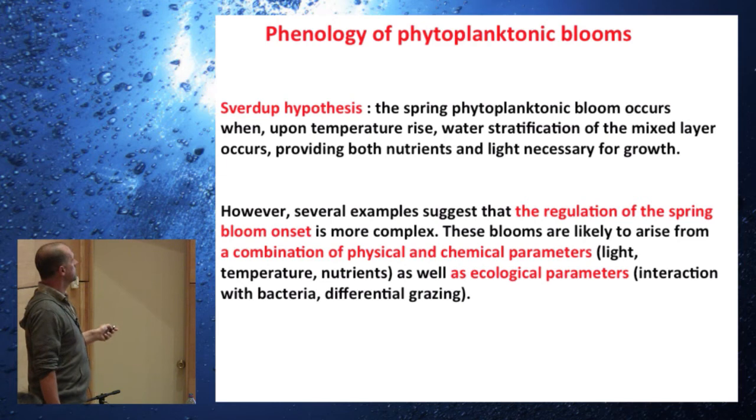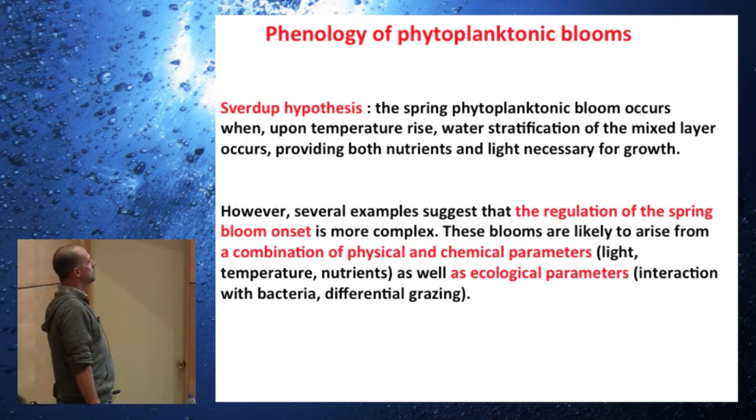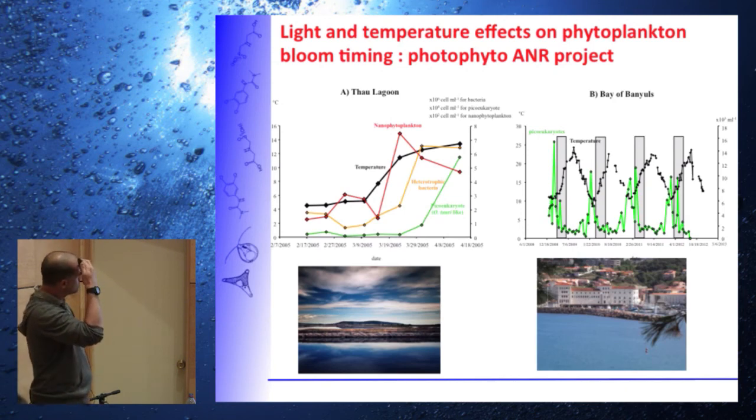But this is generally probably true, but now there are several examples that suggest that it's more complex than that. There is a combination of physical and chemical parameters, bottom-up and top-down. Also, there is some predation, interaction with bacteria, and very importantly, probably interaction between light and temperature parameters. So this is a project that we have that was almost financed last year, but we missed by just one place, and we hope it's going to be financed this year by the ANR in collaboration with people from Montpellier.